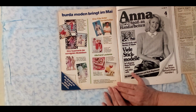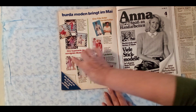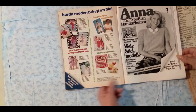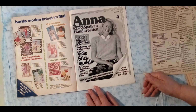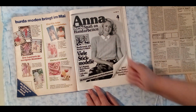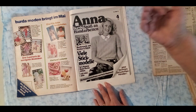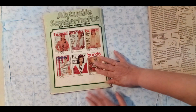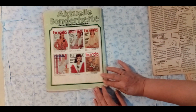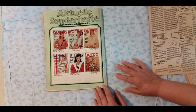It means May, gorgeous, beautiful variations of dresses. I am so sorry that I don't have this, because I already love those dresses. And here they're showing you the cover for the different hand appliques or something in April that is also for sale in Germany. Here you have variations of Burda that are sold, offering you these.